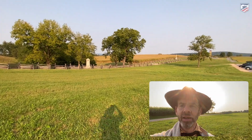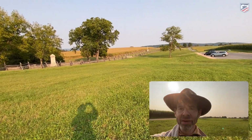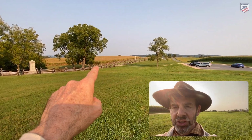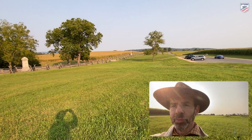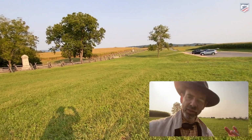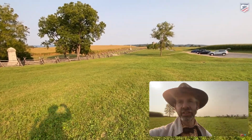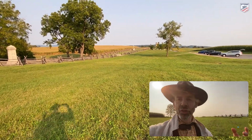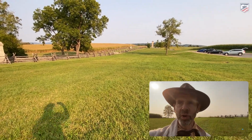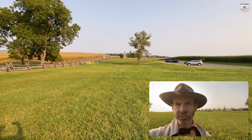You have Richardson's fighting division. Fighting Dick Richardson is his name, and they are going to suffer the same result, although some members of the Irish Brigade actually come in pretty close to the Confederate position, but it's a strong position. That Sunken Road is giving the Confederates an advantage, and eventually you're going to have another Union Brigade, I think it's Caldwell's, get around to where that observation tower now stands off in the distance.